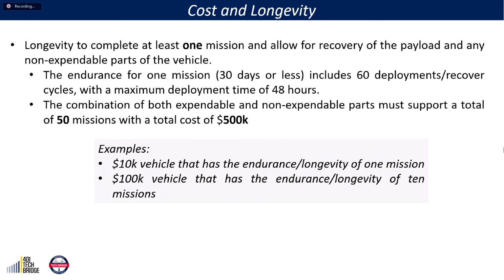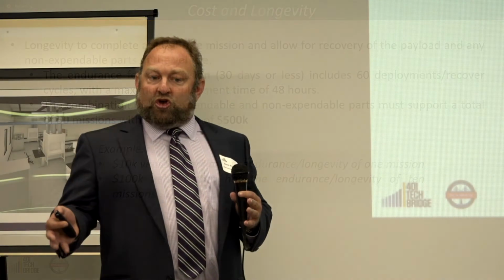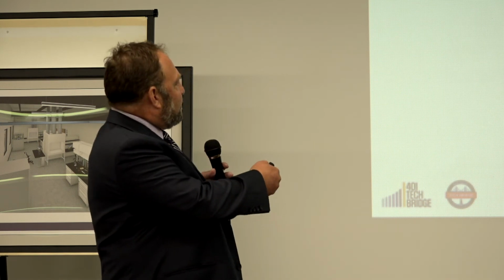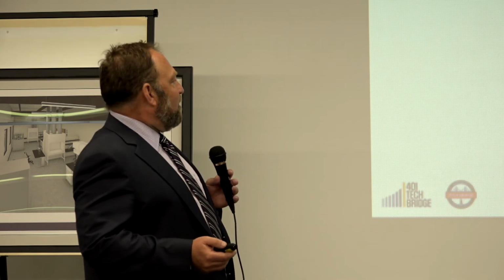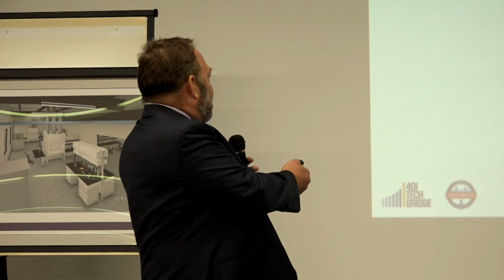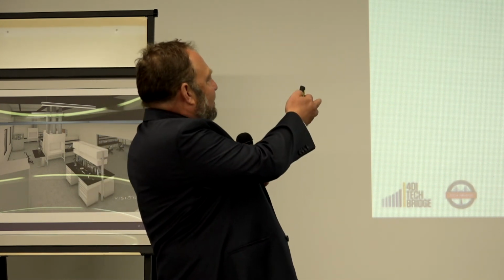This could be solved with a vehicle that's really cheap, but it only lasts 1 mission. Or it could be solved with something more expensive and last 10 missions, or it could be even more expensive and handle the whole 50. So it's this balance between the cost of the vehicle per mission and how many missions it could handle. A couple of examples that would meet this: if you had a 10K vehicle that could do just 1 mission and it melts at the end of it, then 10K times 50 gives you the 500K. If you could do 10 missions with a 100K vehicle, you still get to that same 500K number, but your vehicle's lasting a little longer.